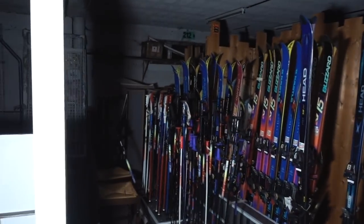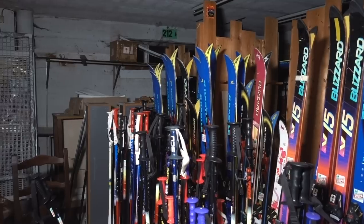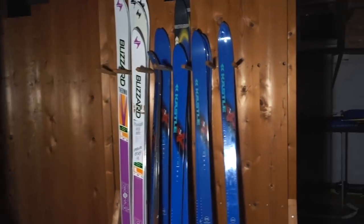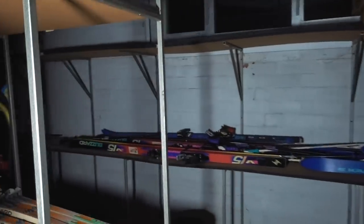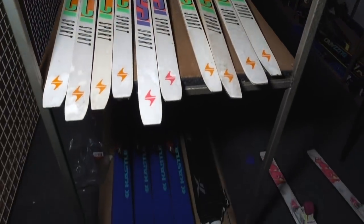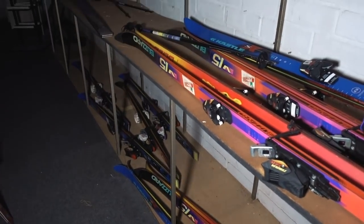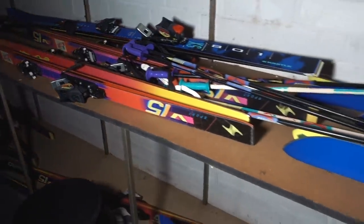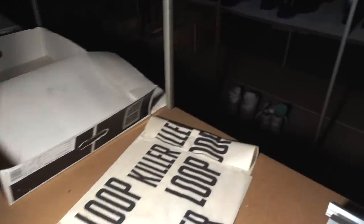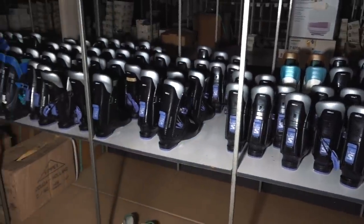But then, look at this. A large collection of skis. So many of them. This must be worth a lot and a lot of money. No doubt. And then on the other side, all the roller skates. Take a look. They're all just standing there.